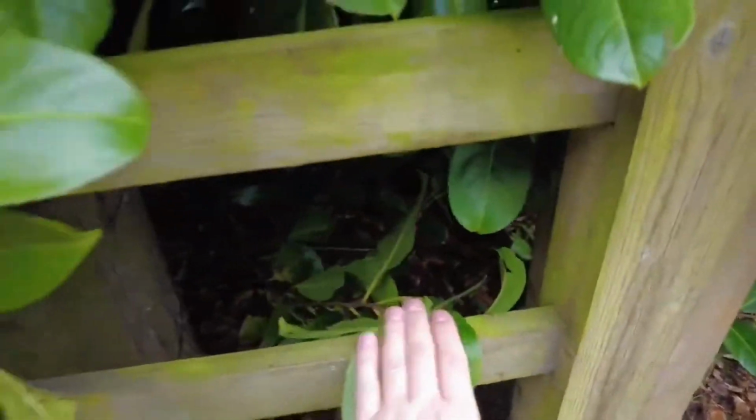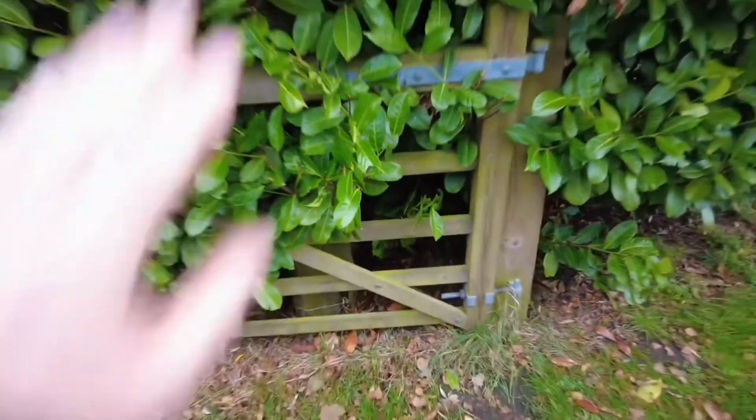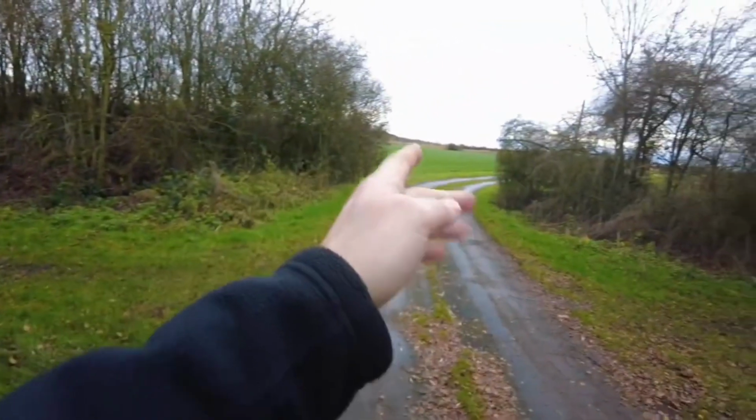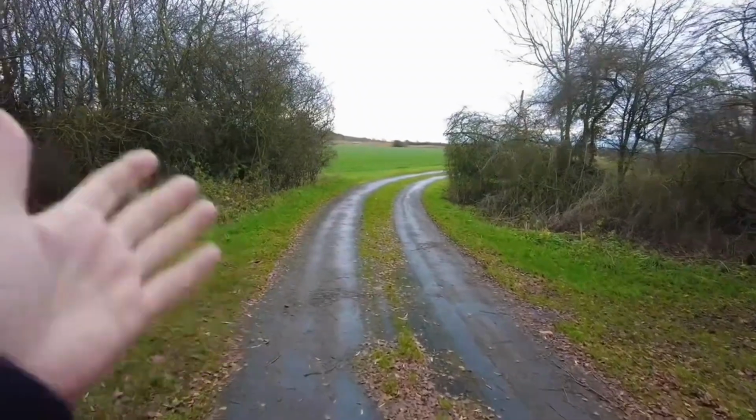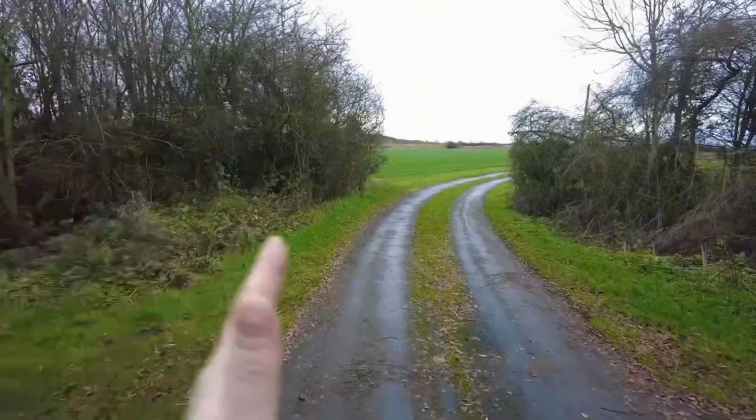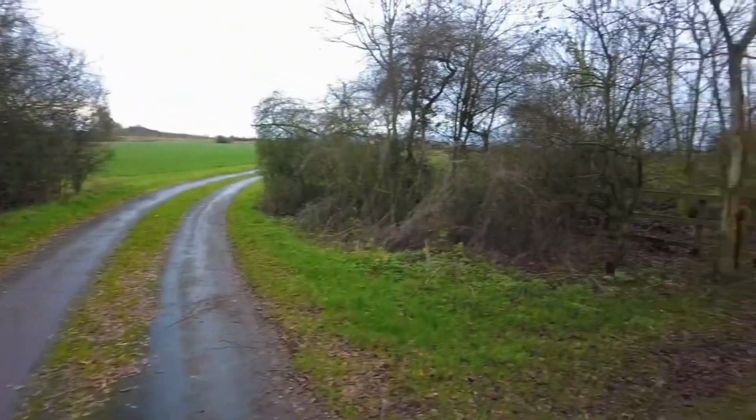The iron from the bottom has gone missing, but that's still there. Again, these were never this wide. This only had to get a horse and cart through when it was built. So it's remarkable that one on either side remains, and they've just widened it this way.